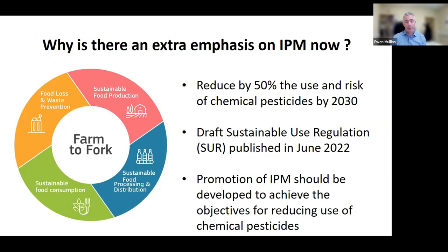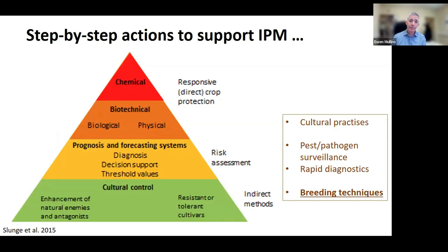So there was a draft sustainable use regulation, or SUR, published in June of this year. And that effectively has outlined how the promotion of IPM is essential in terms of achieving the objectives to reduce the chemical pesticides that are currently in use. So as I said, getting back to the pyramid, we have step-by-step actions.